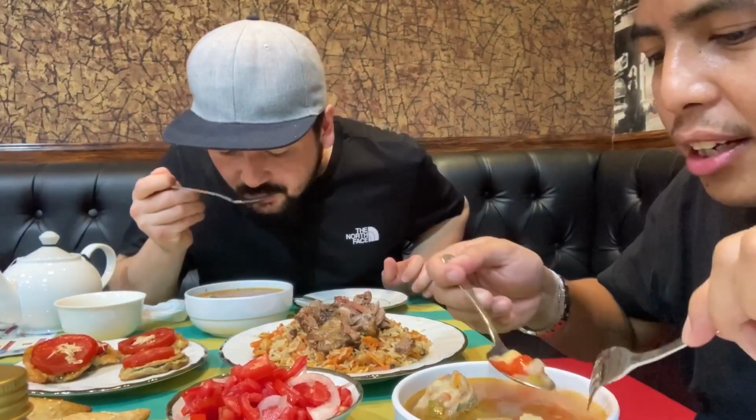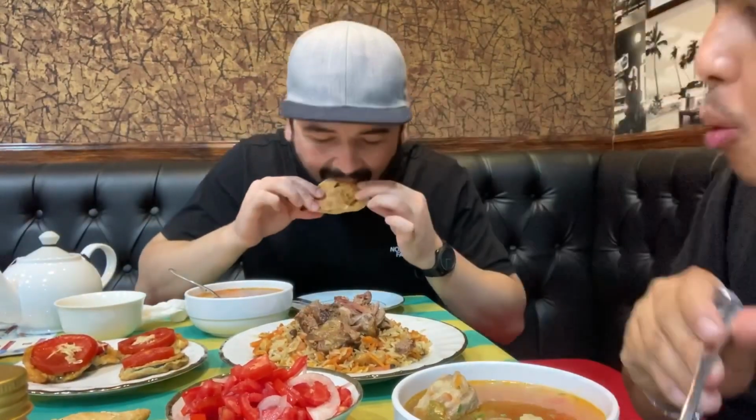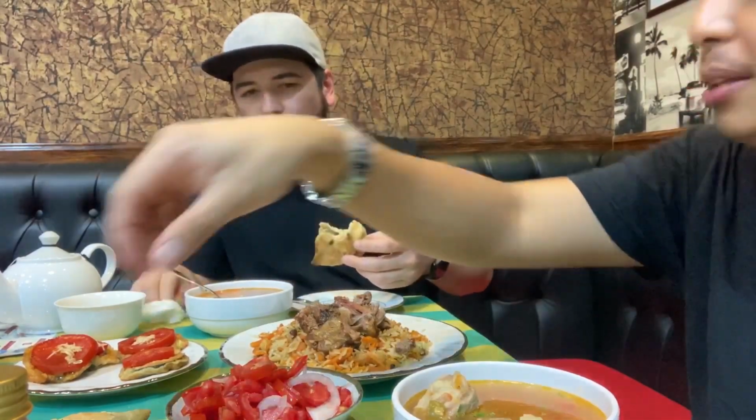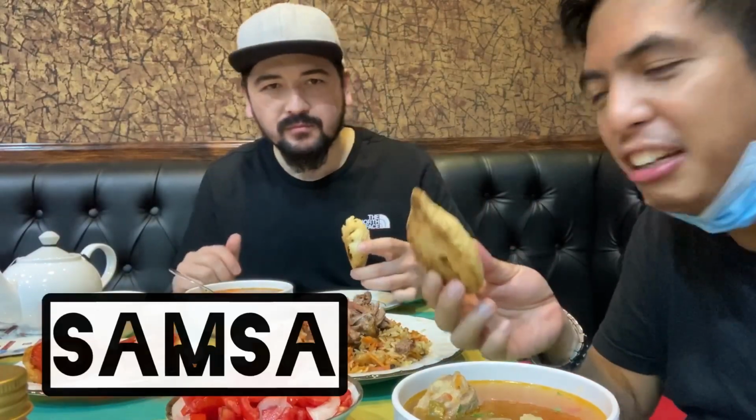I'll go back here again, to the soup. Yum, yum, yum. I'll go back to this samosa. This one, the samosa. It is the Uzbek samosa, not the Indian one. Not Indian, yeah. This is Uzbek.